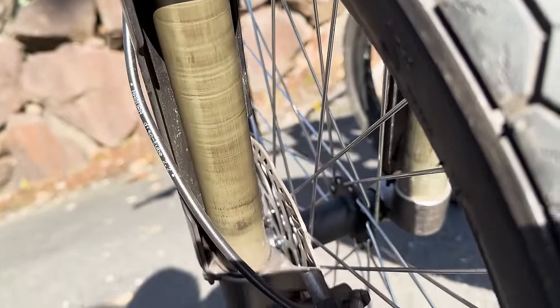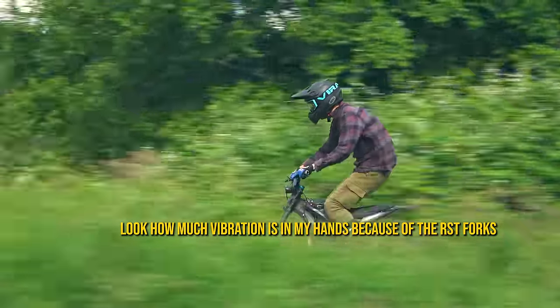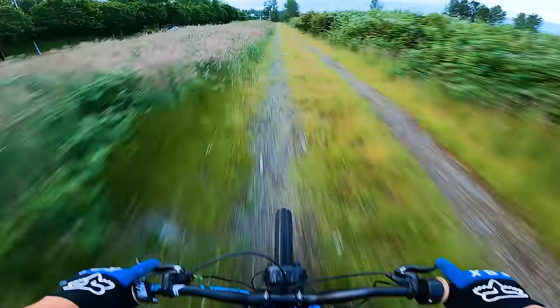Granted, I got dealt a bad hand by the Surron gods and got the worst possible option with the RST killer forks, aka the forks that will nearly kill you when you snap an axle, which happened to me.